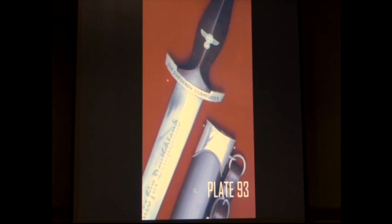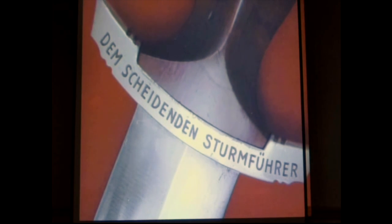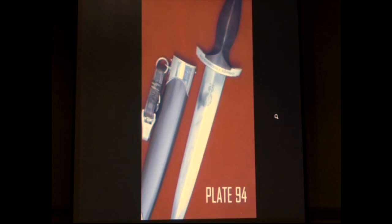Here we go. You see this word a lot, scheidenden. That means you were retired or you were transferred. I could never figure out which one, but in this case, to our retiring Sturmführer, and on the reverse, John, you can see that he was from the Reich Finance School in Bodenbach. And it's an RZM double-proofed piece also, so kind of neat.